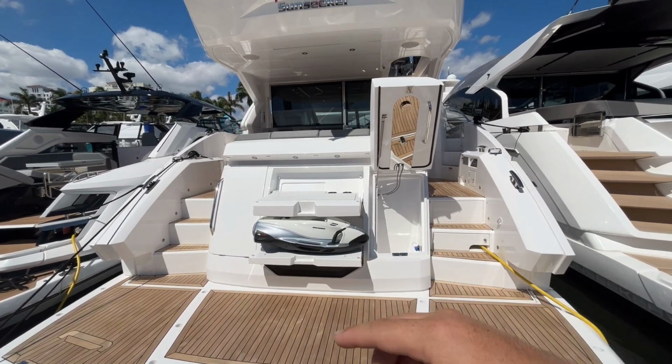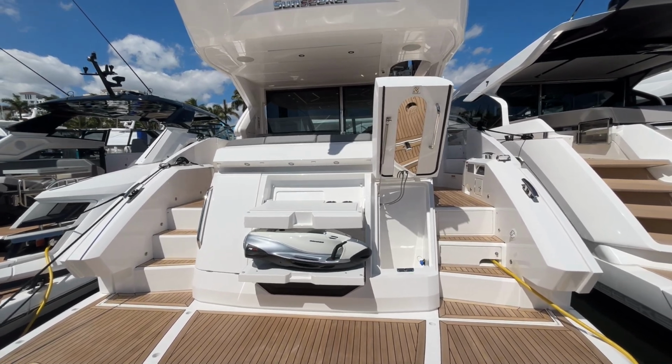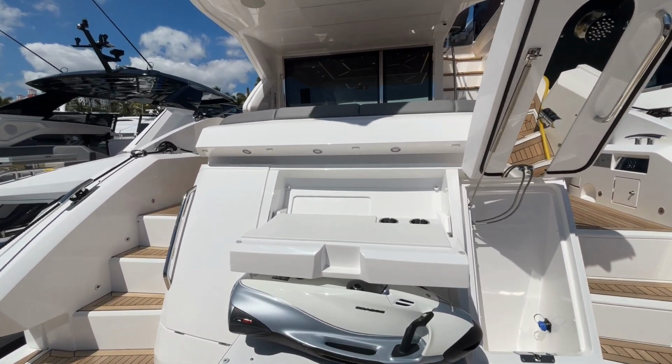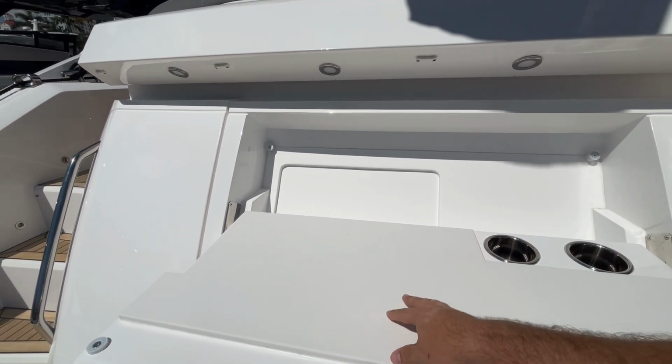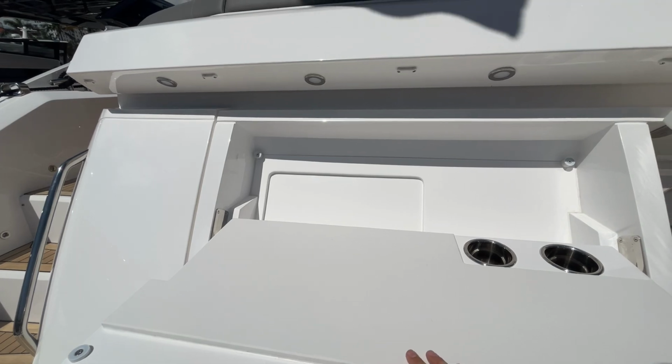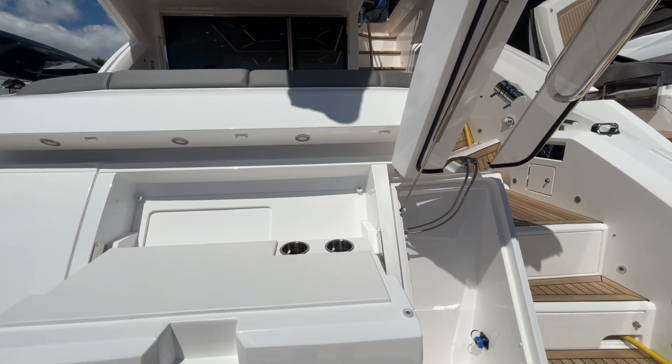You can fold up this table just here, and you have a nice seat looking aft if you're anchored up watching the sunset. There is an option to have an additional grill as well as the one that's on the flybridge, but on this one we spec'd it out with no grill back here, just the one on the flybridge. So we just have a nice little table here and two little cup holders there.